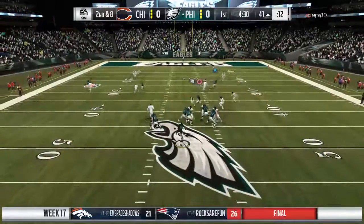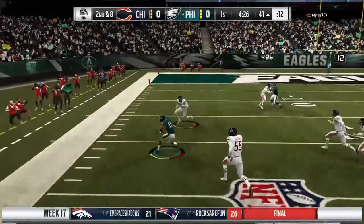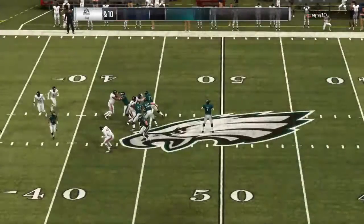To throw on second down, Jones. Looking left side, and he's got a man. It's Gibson. And they'll wind up getting this one all the way down inside the 20.